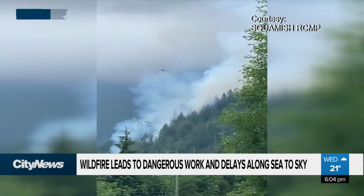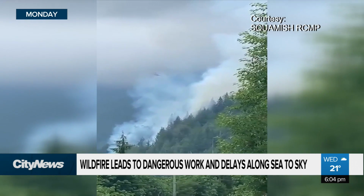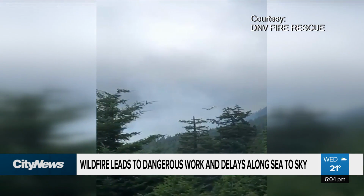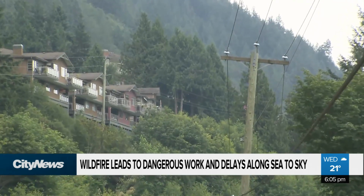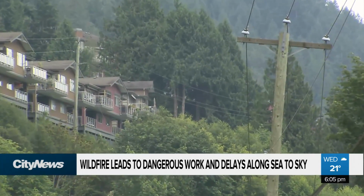Earlier in the week, a helicopter was used to dump water as the flames moved uphill. The wildfire managed to stretch over 4 hectares in size before it was contained. It never threatened any homes or nearby buildings.